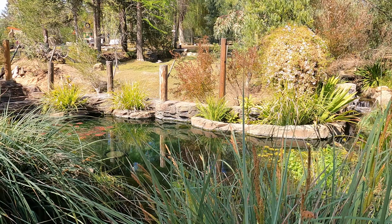It's nursing, it's with its mother. This is really cool.